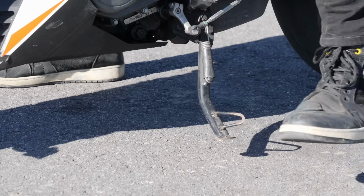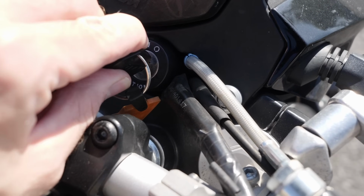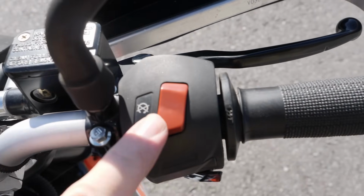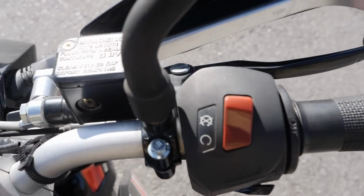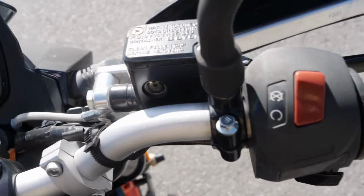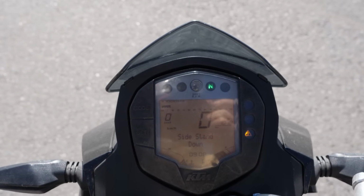Mount the bike, raise the stand, turn the ignition on, make sure your bike is in neutral, and check that the kill switch is in the run position. Pull in the clutch and press the starter button. If the bike's cold, let it idle a minute or two before rolling off. Now we're going to learn how to take off smoothly.